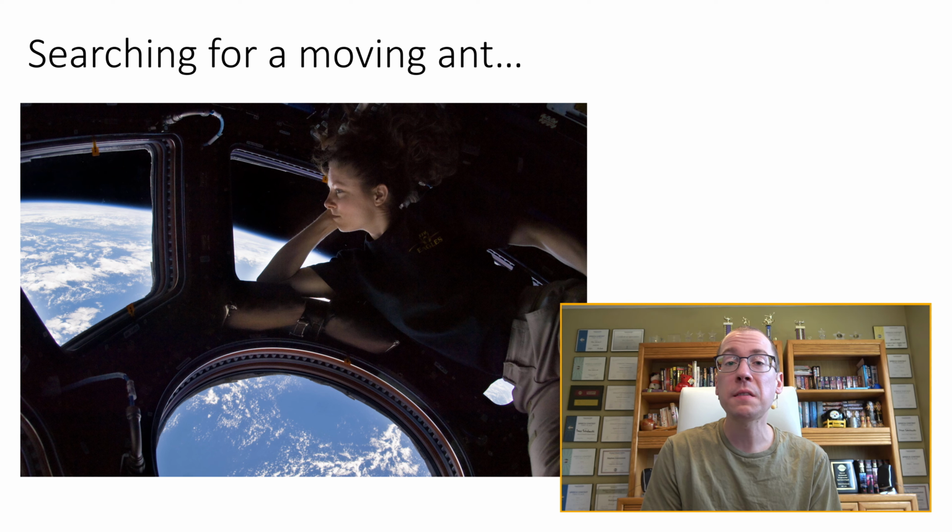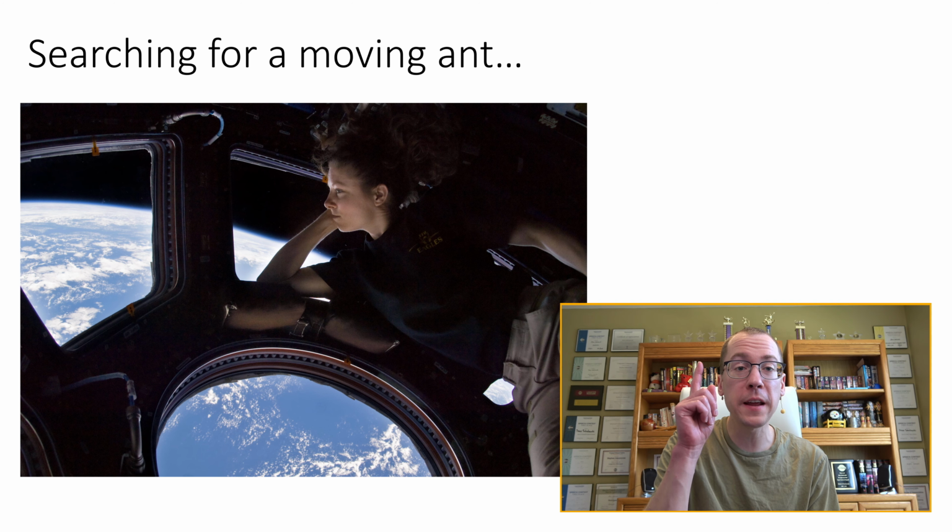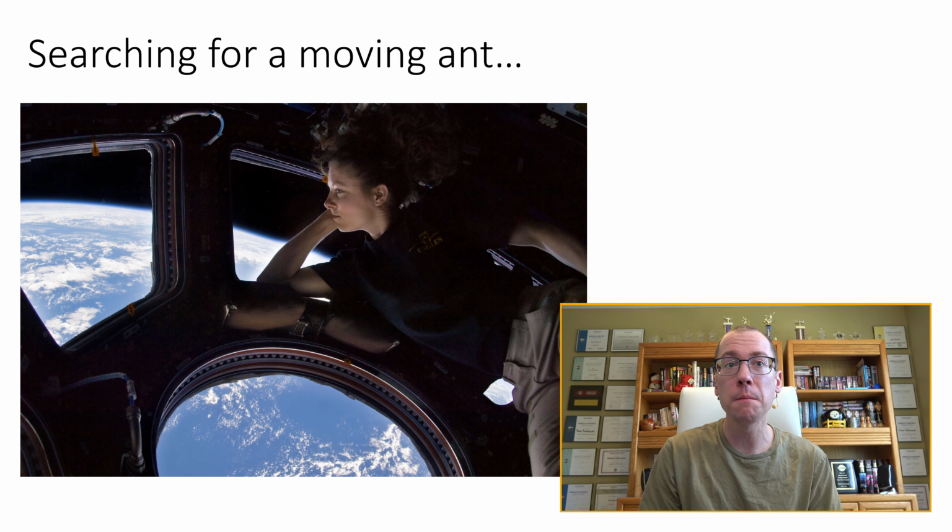Now you would think that if these were dependent trials, she would eventually find the ant by simply looking everywhere around the globe. But Pay Per Last N Shares mining is not like that. Here we're searching for a moving ant. So she could look at the same place on the Earth many times and eventually the ant might be found there. And she's never actually guaranteed to find that ant.